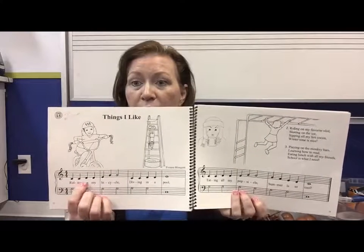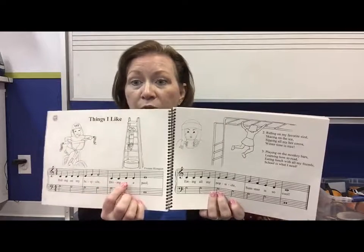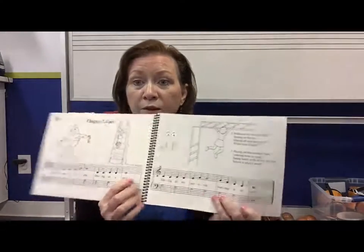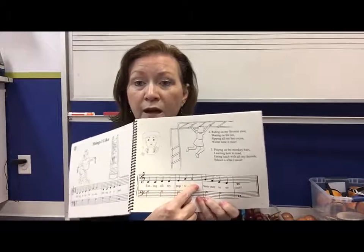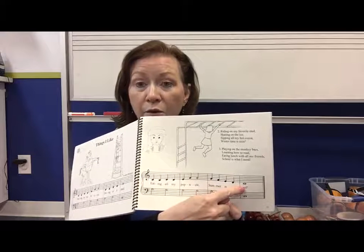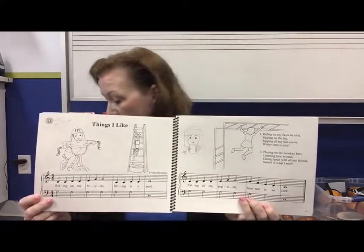Do, do, re, re, mi, so, so, la. Do, do, re, re, mi, big whole note. Do, do, re, re, mi, so, so, la. So, fa, mi, re, do, big whole note. Good. So these are all notes that we should be getting really familiar with by now.